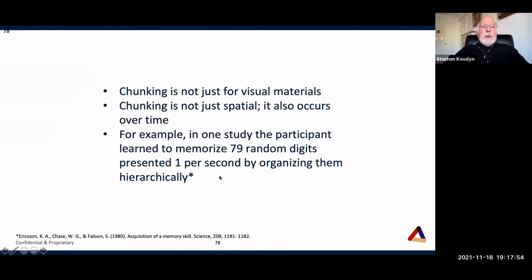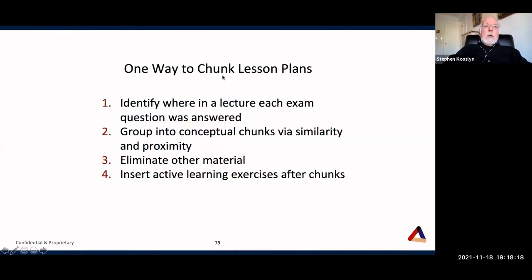So for example, in one study, they taught a student how to organize digits so he could memorize 79 random digits, one per second, by organizing them hierarchically over time. He was a long distance runner and he organized the digits into times of segments of races he had run, and organized those into bigger segments and so on. One way to chunk lesson plans.